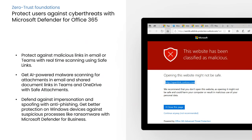So we have safe link scanning, which protects your organization from malicious links that are used in phishing and other attacks. Safe link scanning occurs in addition to regular anti-spam and anti-malware protection. There's also safe attachments in Defender for Office 365, which provides an additional layer of protection for email attachments that have already been scanned by anti-malware protection in Exchange Online.